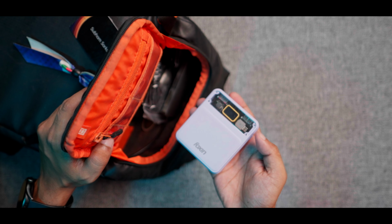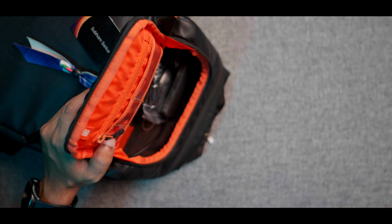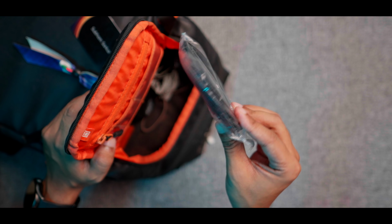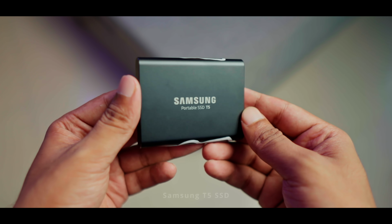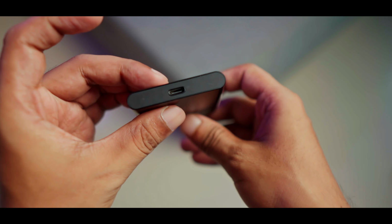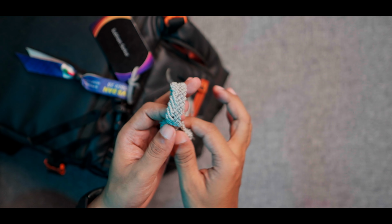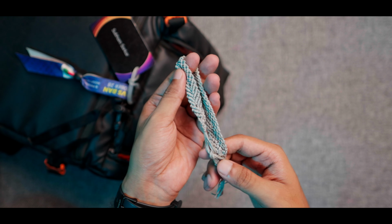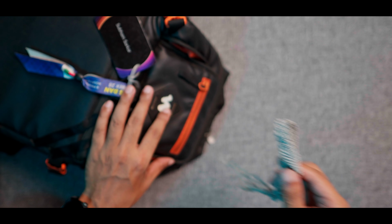Then I have a power bank to charge all of my gear. Then I have my dongle. Then I have an extra pair of cables. Then I have my Samsung T5 SSD. I do carry a bracelet with me. One of my friends made this. This is a totally handmade one. So yeah, this is a very special thing. Not tech, but a really special thing.